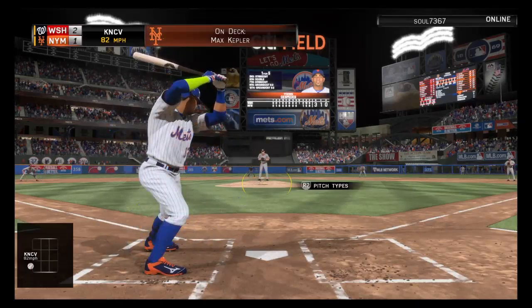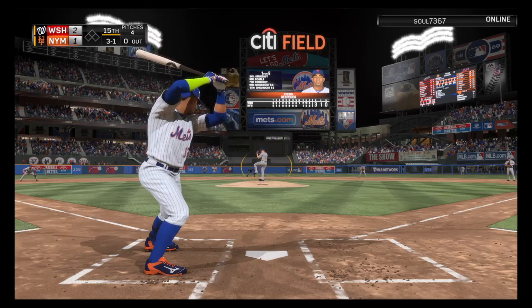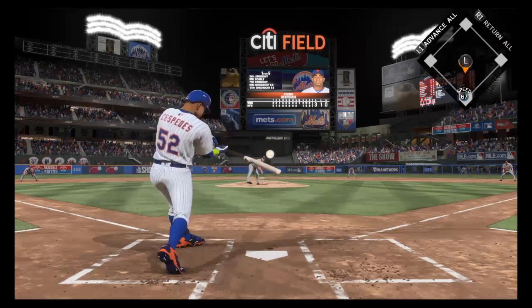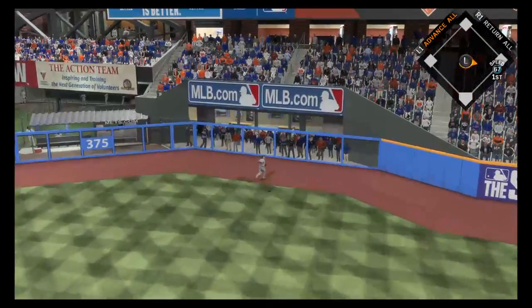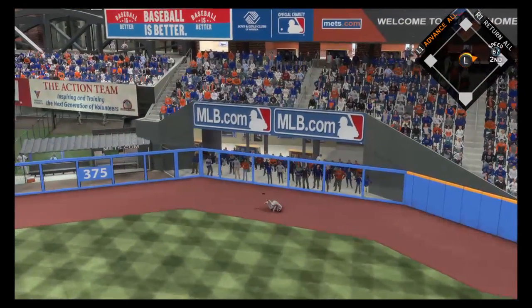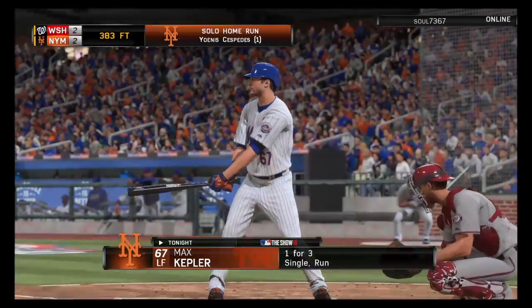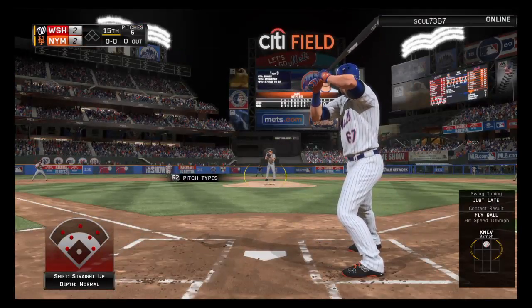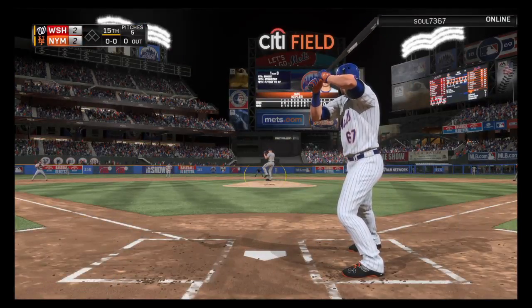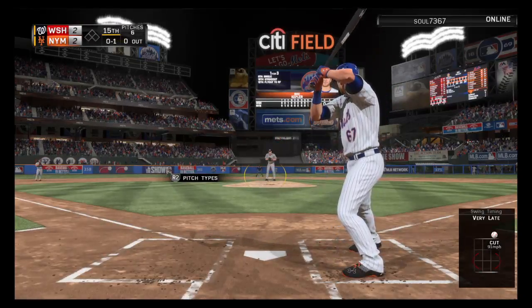Three and one now. Hit high and deep to straightaway right field. Back goes Trout, still going back. And as Mets fans have heard before, that ball's out of here. A solo home run here off the bat of Yoenis Cespedes. And the Mets have come back to tie this one at 2.